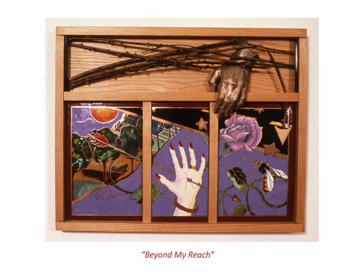This was called Beyond My Reach, and at the top you see a bronze hand clawing itself through the rose thorns to try to get to paradise over on the left, while one of the hands is not quite making it.